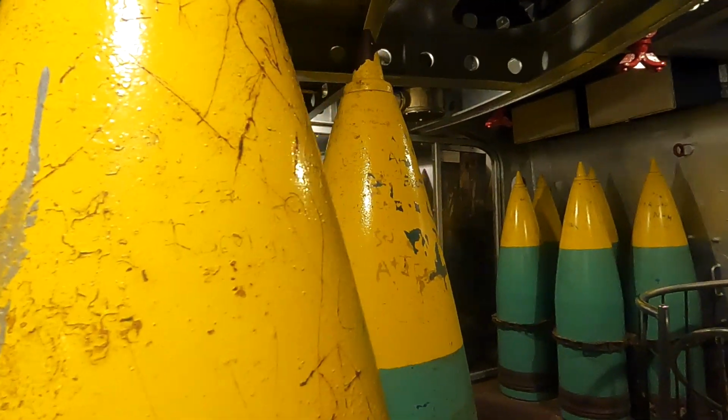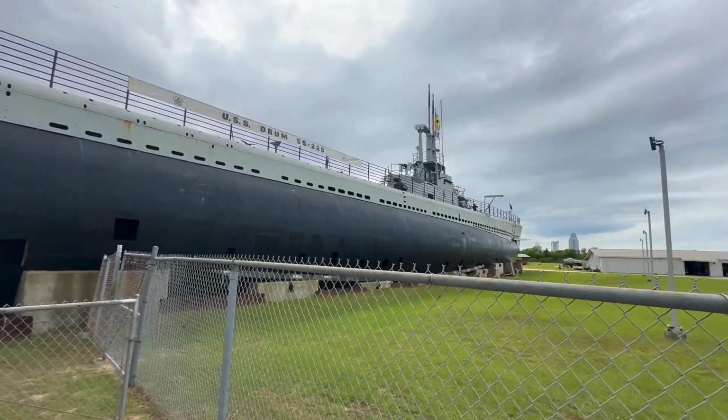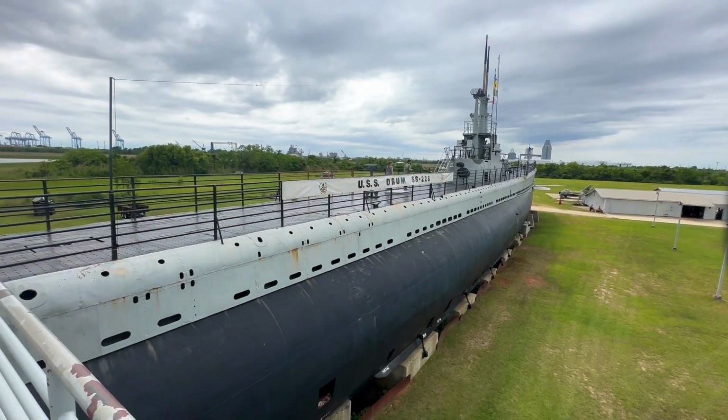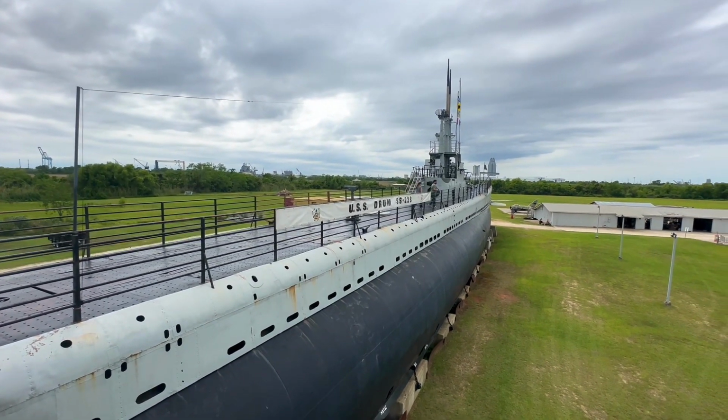We will move over to the submarine now, the USS Drum. The USS Drum, named after any fish capable of making a drumming noise, is the oldest American submarine on public display. That is a Did You Know fact we shared on our Instagram page.